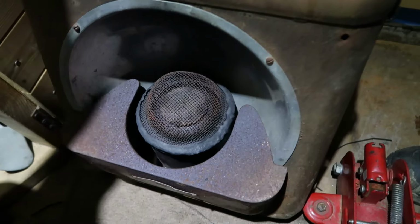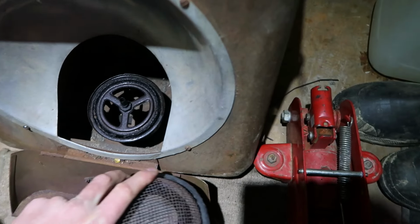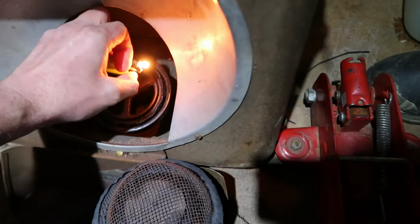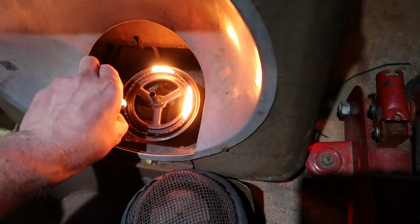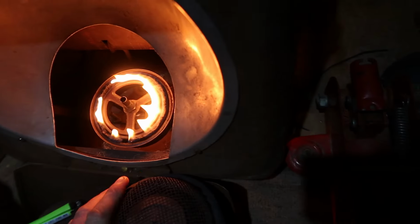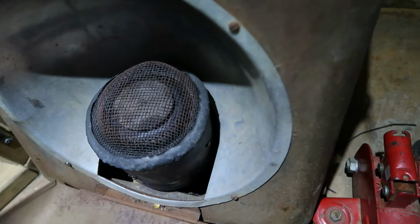Alright, let's get this bad boy going. If any of you guys are interested in how this heater works, one of my early videos was on this very one. So before anyone gets angry in the comments about paraffin heaters and stuff, I do not leave this lit at night. I make sure it's well ventilated in here and only have it on for a short time, but it does the job nicely.